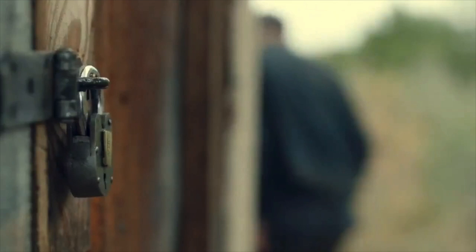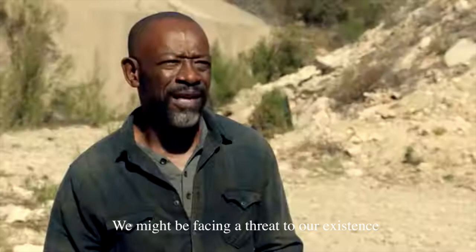So now I'm gonna go back to the main teaser. So then we have this shot of Morgan. He's talking to someone. He's in front of the dam entrance, or the entrance of the new community they're building. Morgan says we might be facing a threat to our existence. So this is why I said we're probably gonna see a new conflict right off the bat.